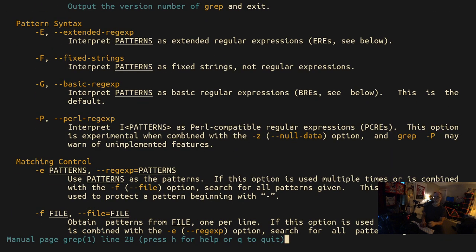Let's go look. So I usually put dash capital G. Dash capital G forces it to use the basic one. I have a sneaky suspicion that somewhere along the line, they changed grep and sed to default to extended regular expressions, even though it says this is the default here. And I am going to try to prove that right now. So let's do that. I hope I'm wrong, but we'll learn something along the way.